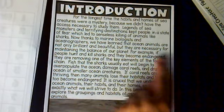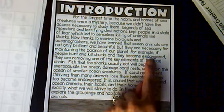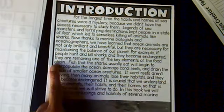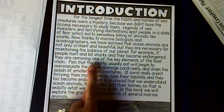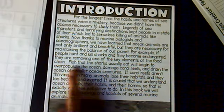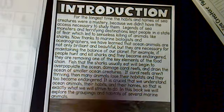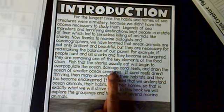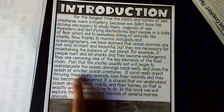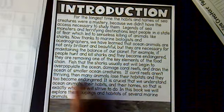For example, if people hunt and kill sharks and they become endangered, they're removing one of the key elements of the food chain. Fish that the sharks usually eat will begin to overpopulate the ocean, damage coral reefs, and drain the ocean of smaller ocean creatures. If coral reefs aren't thriving, then many animals lose their habitats, and they too become endangered.